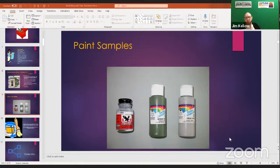Also might mention, if you go to the website newtracksmodeling.com, under the page of the build along, there's a detailed list of all of the tools and the paints. All of that is included on that website.